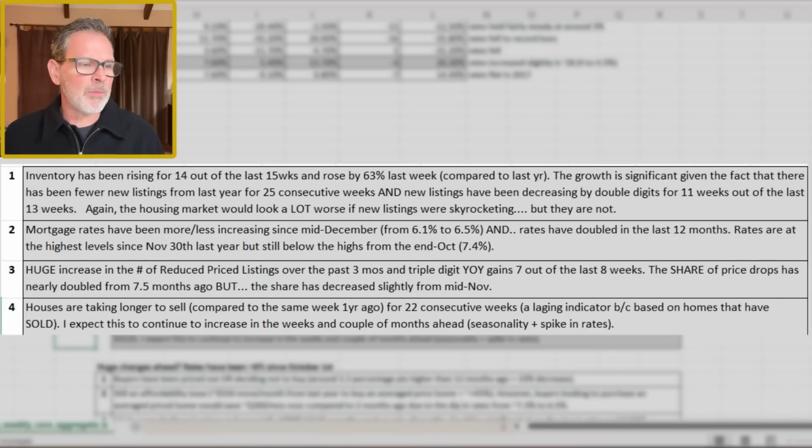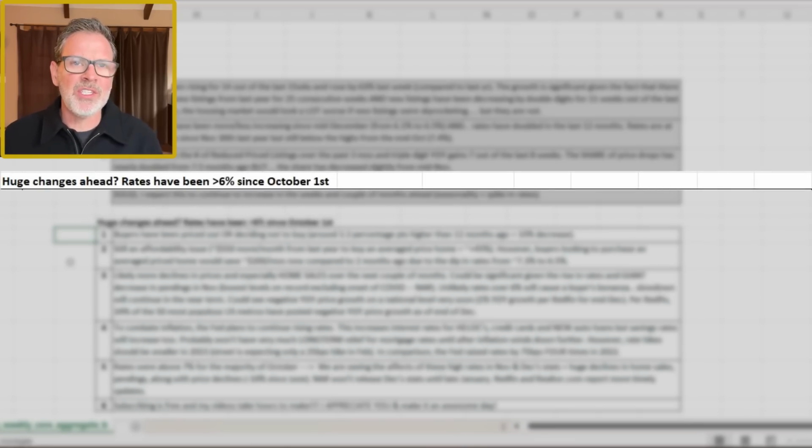And speaking of days on market, I expect this to increase in the weeks and months ahead due to the seasonality of our housing market, but also due to a decrease in home buying demand. Now let's talk about some potential huge changes ahead, given the fact that rates have been above 6% ever since October 1st of 2022, which is absolutely crazy.